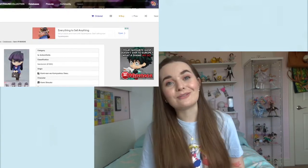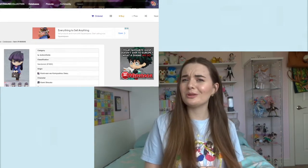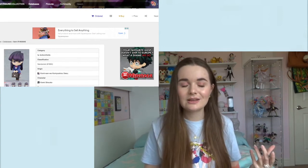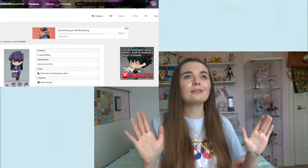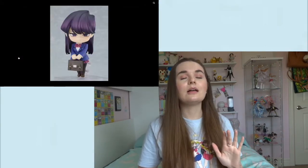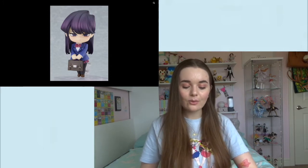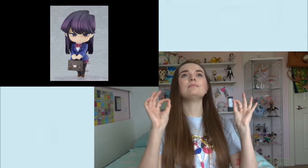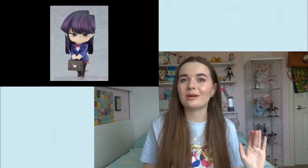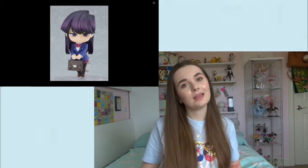So I ordered my first Nendroid, which was a very strange experience because generally I'm really not a Nendroid person. Like, I'd rather have a prize figure or a scale. I'm not really a super huge fan of the whole chibified thing, but I loved Komi-san so much, and this Nendroid is like S tier in my opinion. I think I said in my last video something about like, she has to come with this facial expression or I won't pre-order her. Guess what?